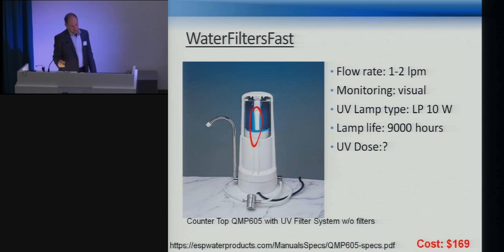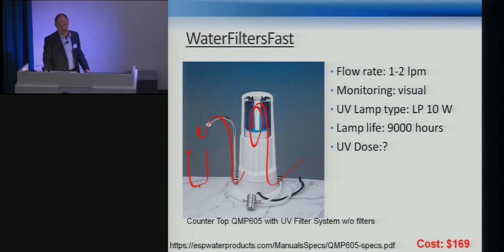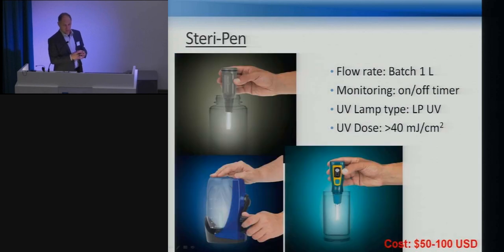I mentioned the SteriPen. This is a fairly new product. It's been out for a few years. It's getting quite popular in the U.S. among people who want to bring a portable disinfection unit with them when they travel or when they go hiking or backpacking and they want to drink water out of a stream that might be contaminated with Giardia or Cryptosporidium or viruses. Basically, you take a bottle of water, you might have a plastic water bottle you bring with you, and you fill it up with a liter of water, and you stick this pen in it, turn it on, and you stir the pen for about 30 seconds.